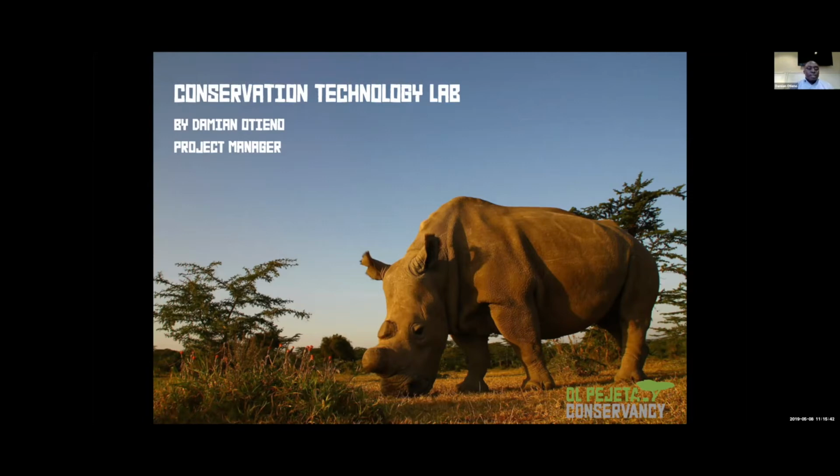The reason we have the Conservation Tech Lab at Pejeta is that we are exploring technologies around conservation, and we're trying to look at various ways to develop solutions that can help conservation efforts, and at the same time be in a position to scale these solutions, not just at Pejeta, but to other areas around Kenya and all over the world.